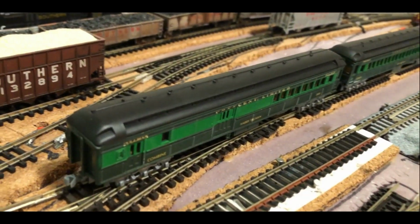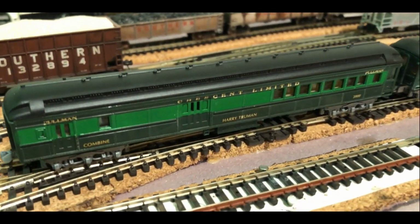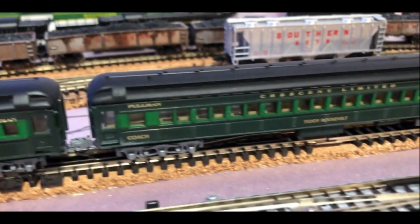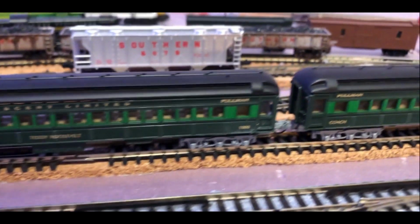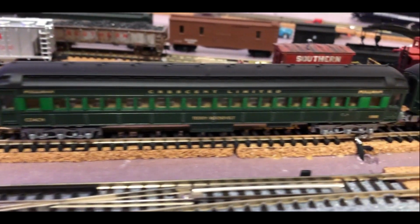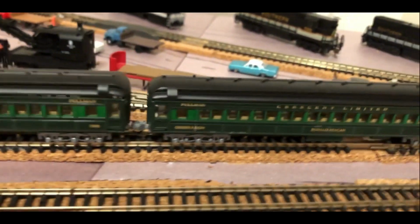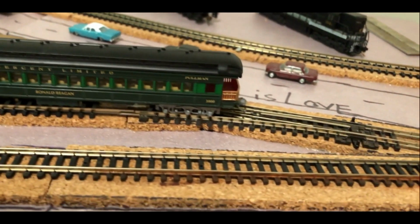And finally, we have my Crescent Limited Passenger Train. This is a Model Power set. Actually, two sets put together from the 80s. Came with those GP40s. I got all new trucks on them. I got one more car to add to it, and then we'll have our first passenger train running on the layout.